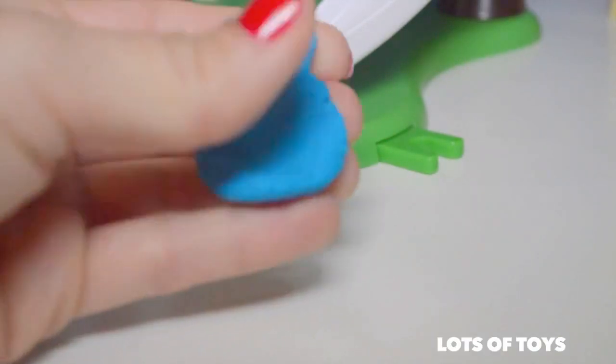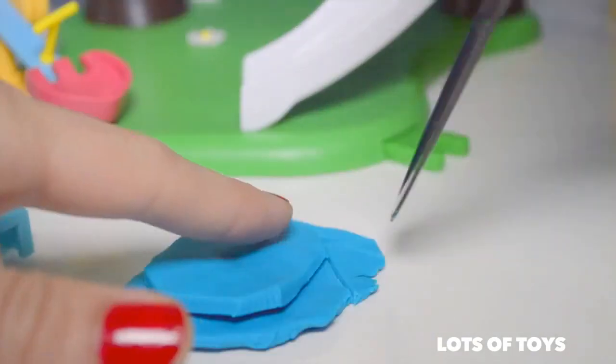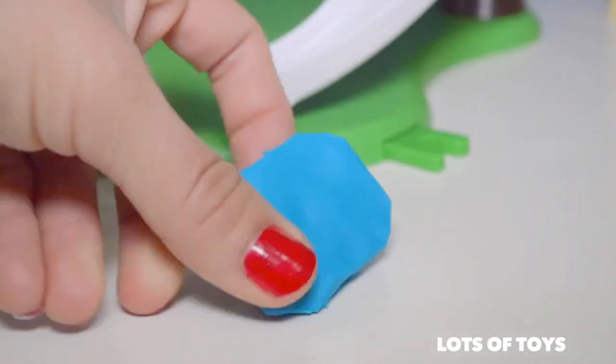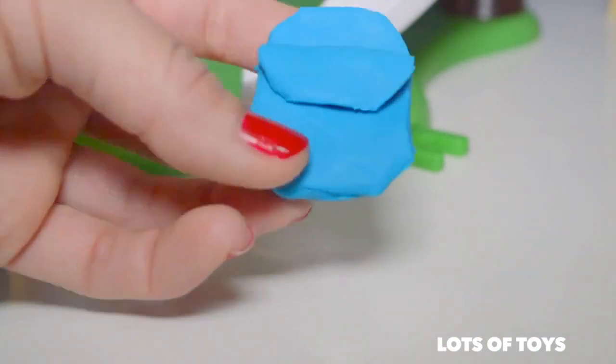We're going to take some blue Play-Doh and we will make sleeping bags for Peppa Pig. We're going to trim the edges so they can have a straight edge, then round the corners. Okay, here's one side of the sleeping bag. We need the other side. And then kind of join the bottom together and lift it open, just like this.